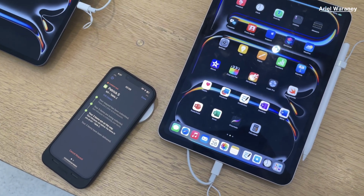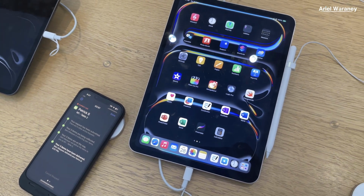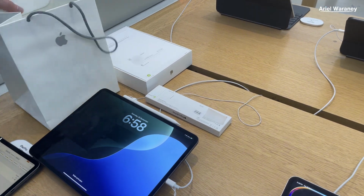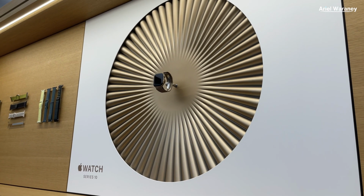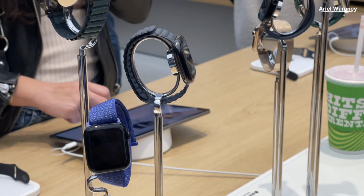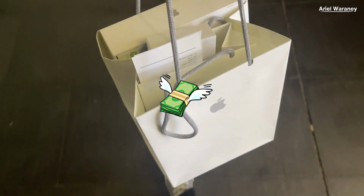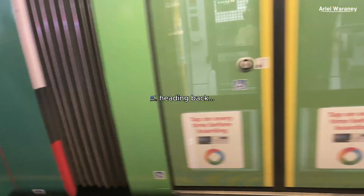Not long after, my order was processed and we went straight to payment, just tapping through Apple Pay using my bank card. I actually went down to see the Apple Watch Series 10 and decided to get one for my mom in jet black as well. So let's head back home. I can't wait to unbox these.